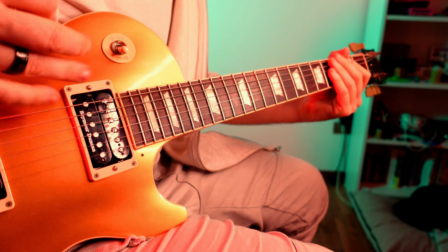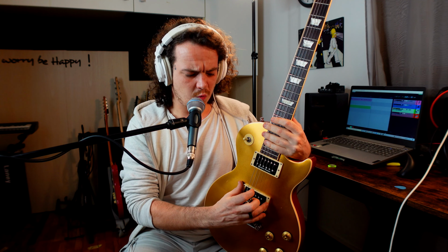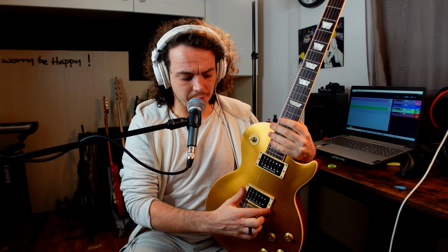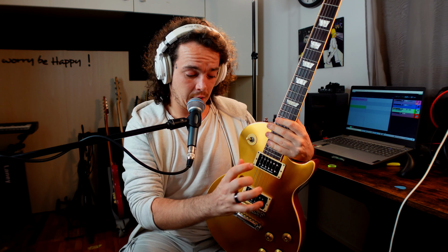Spec-wise, the same old classic: mahogany body and neck, ebony fretboard, maple cap, except that the previous owner swapped the pickups for a pair of Seymour Duncans, which is interesting because I never had a Seymour Duncan pickup guitar. A JB on the neck, standard, and a Pearly Gates on the bridge, which is not as high output as I would like on a bridge pickup, but it's interesting. It has a really nice voice that you will hear along the video.